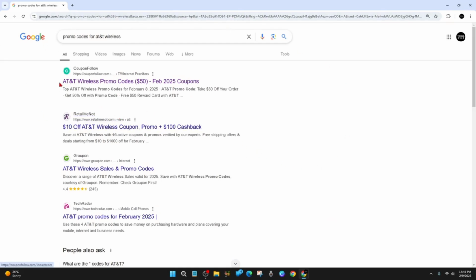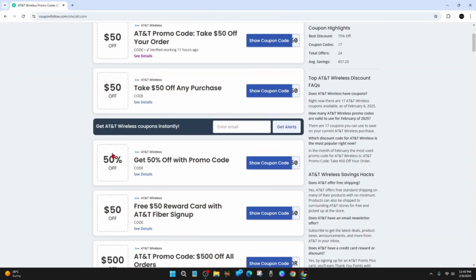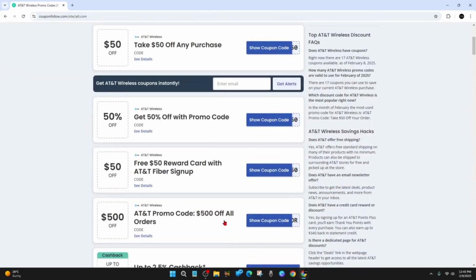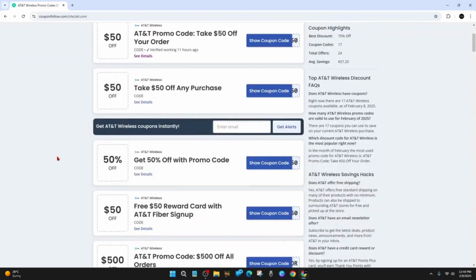But the one I like to use is called Coupon Follow. So let's go and have a look at the promo codes that they've got. So we're inside here. We've got take $50 off your order, and you can check out more by scrolling down. So $500 off all orders. If I want to activate any one of them, I just click onto them.